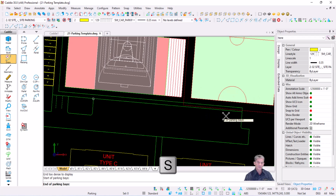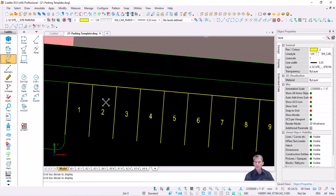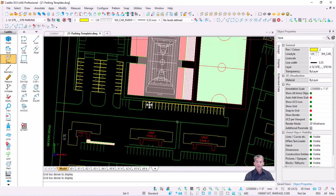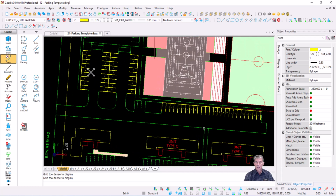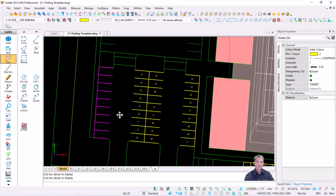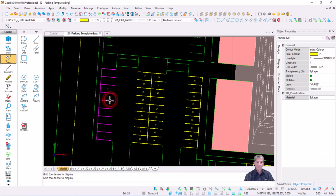So I'm going to say S for snap, let's use the endpoint. Caddie tells us there should be 25 bays. I indicate the endpoint, indicate the direction, and as you can see, it did start at number 1 and it ended up at 25. And for those that like to work with patterns, this command is pattern related. So if you double left click, it will select it as a pattern. So if you need to delete it for some reason, no need to delete segment or delete text, you can just double left click and it's a pattern.